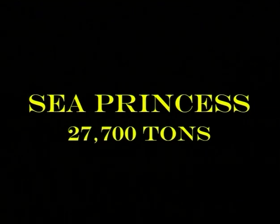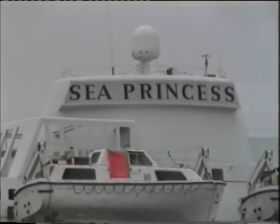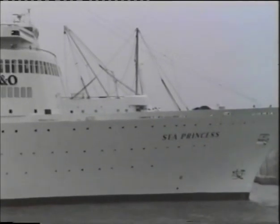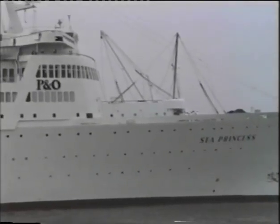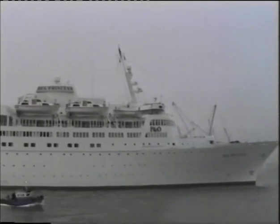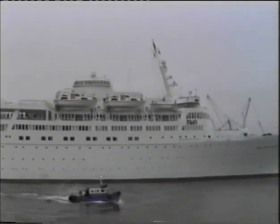Another ship diverted to Cape Town because of the troubles in the Gulf area was the Sea Princess. Sea Princess started life as the Kungsholm, built by John Brown, Clydebank, for Swedish American Line. She was sold to P&O in 1978 and became the Sea Princess. Since then, she's been the Victoria in 1995, Mona Lisa, and then the Oceanic in 2007, and back to the Mona Lisa. In 2010, she became the Veronica and was used as a hotel ship in Oman.